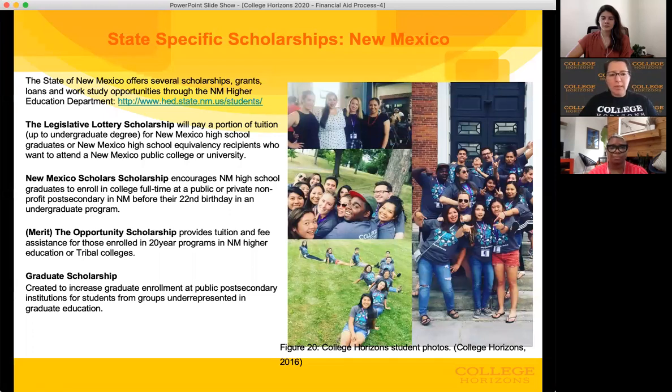So for example, in New Mexico, we have what's called the Legislative Lottery Scholarship, which will pay a portion of tuition for undergraduate degrees for New Mexico high school students, including those with high school equivalency, to attend an in-state school. They also have another scholarship called the New Mexico Scholars Scholarship, which encourages New Mexico high school graduates to enroll in college full-time at public or private nonprofit post-secondary institutions in New Mexico before their 22nd birthday.